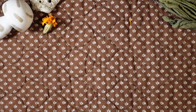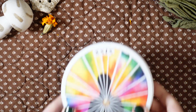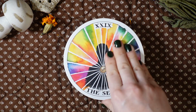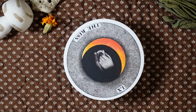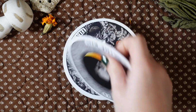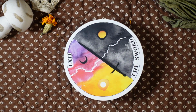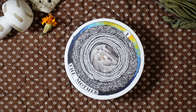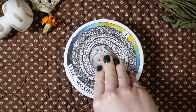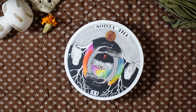Wild Unknown Archetypes. We all know it. We all love it. Well, a lot of us love it. It's a circle, so these are going to be going every which way, but I really enjoy this deck. All the Kim Krans decks are fabulous, aren't they? I love her writing style. I love the guidebooks. I really like that the messages are so succinct and to the point.